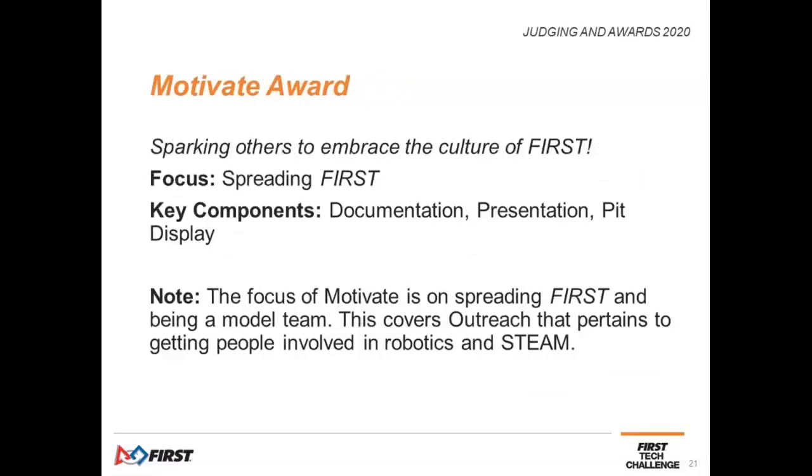All right, so next is the Motivate Award. Now, the Motivate Award, as talked about earlier, is spreading and connecting FIRST outside of the STEM community. So what's really important for it is keeping all of that documented. It's talking about it in your presentation.